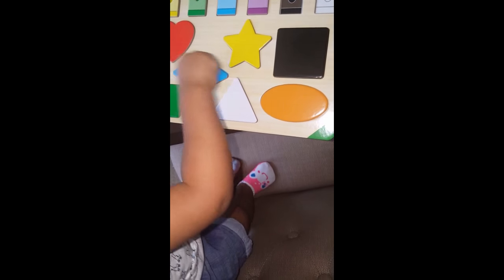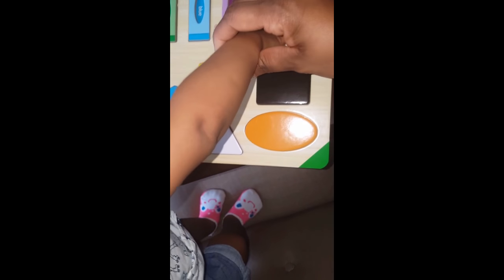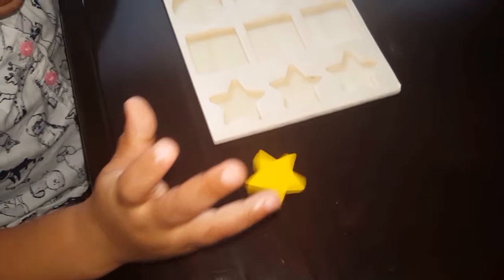What is the next color? Ooh, black. Where does the black one go? Excellent. Let's fix it. Go ahead and fix it. Excellent. Where does that star go? Right here.